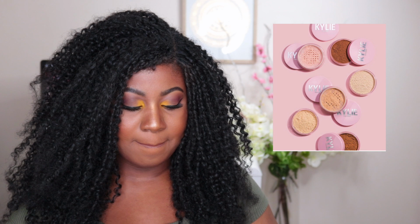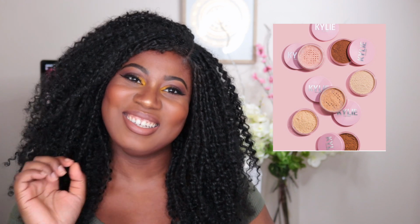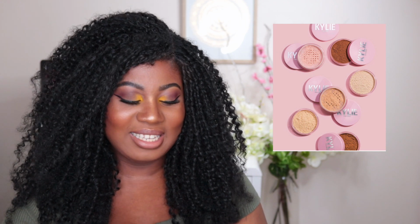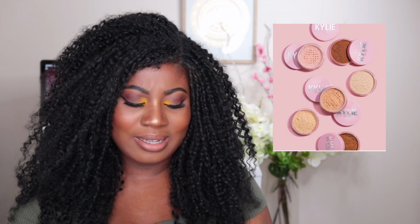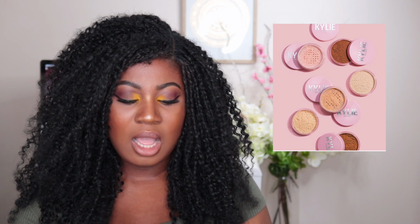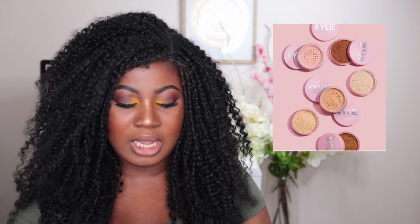First one is from Kylie Cosmetics. My bad, I'm clearly not checking for Kylie these days, but she's dropping some setting powders. They're supposed to be smooth and weightless. There are 6 shades: translucent, soft pink, beige, yellow, dark, and deep dark. I'm really glad she went and did deeper shades.